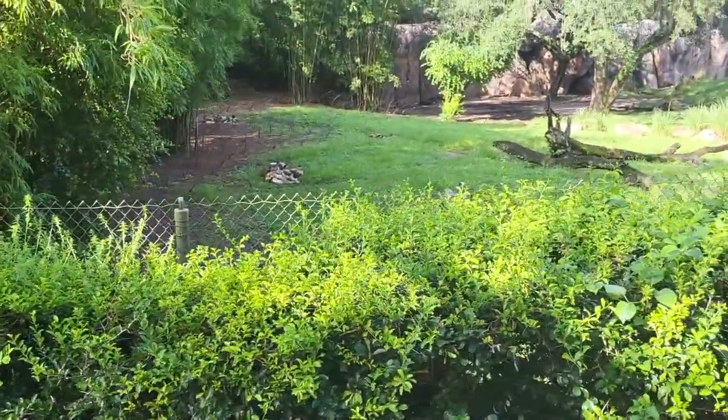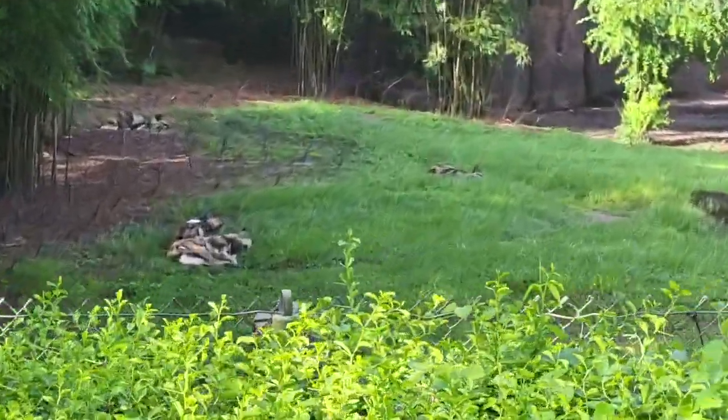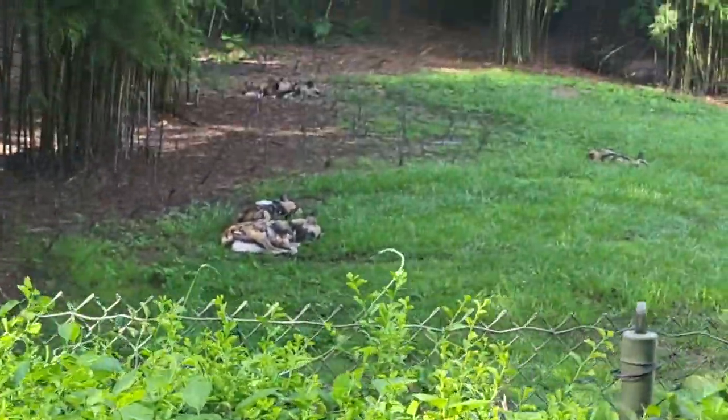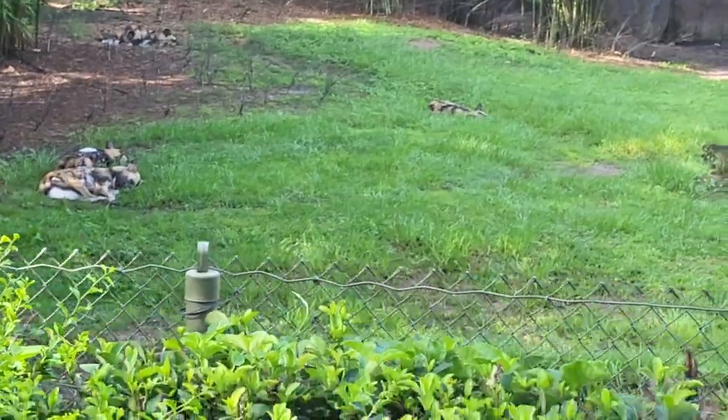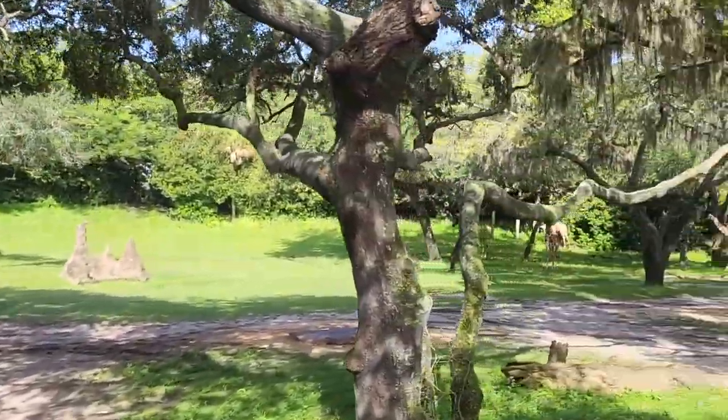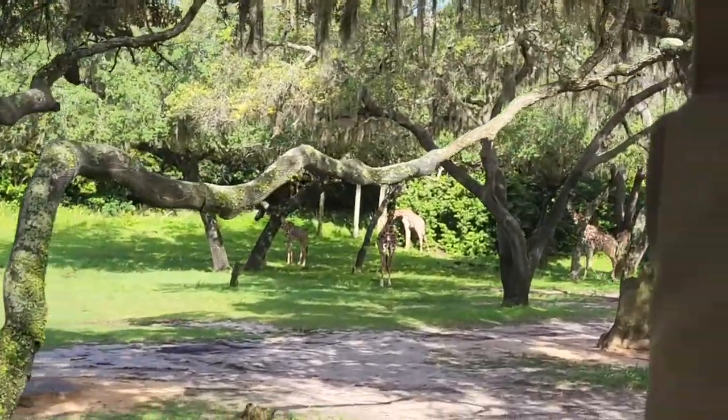Here to your left, sleeping in the grass, is a pack of African painted dogs. Everyone, please have a seat for me, please. Thank you. They will hunt in packs of 5 to 15, running one at a time after their prey until their prey is exhausted and they give up.